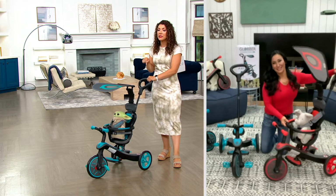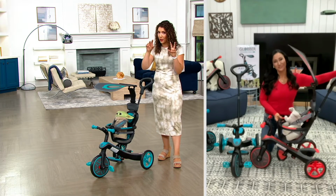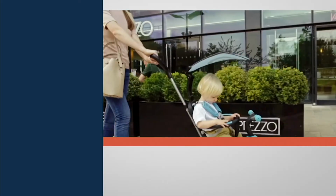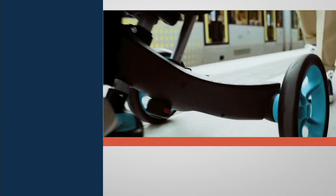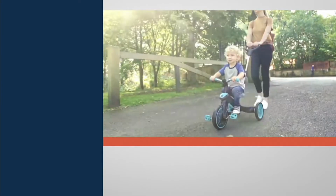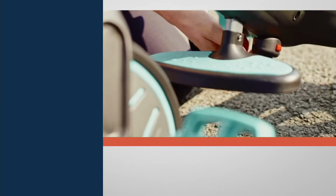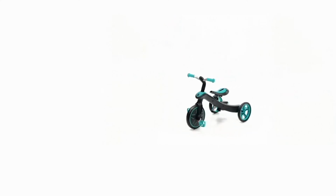I got to say too, Elizabeth, in this form with the helper handle, whether it is as the tricycle or as like the upgraded stroller, it's extremely easy to steer and maneuver. It sure is. So Globber has a patented technology with these bikes for their wheels. The fact that you need no tools to convert this through all 4 levels, it's simple. If you can push a button, if you can twist a little knob, you can convert this.